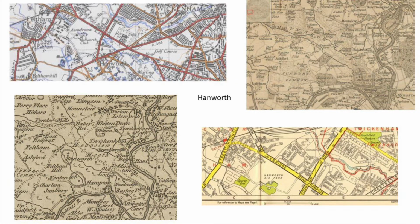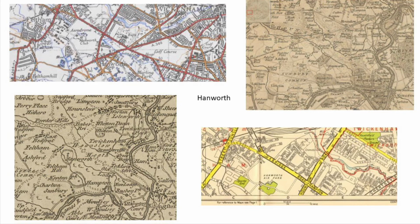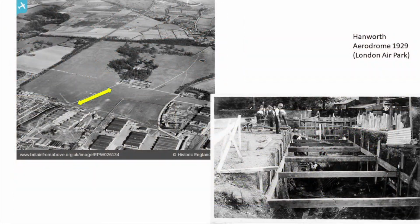Another drawn map will say it's the King's River. Others say it's the Longford Stream. Others say it's the New Cut. So it does get renamed quite a few times through history before it finally ends up as it should be, which is the Longford River.